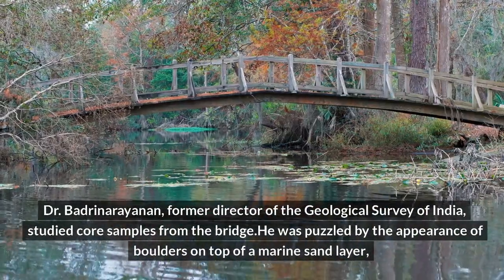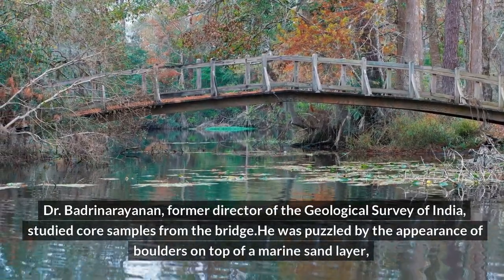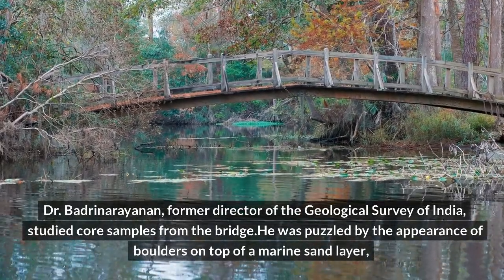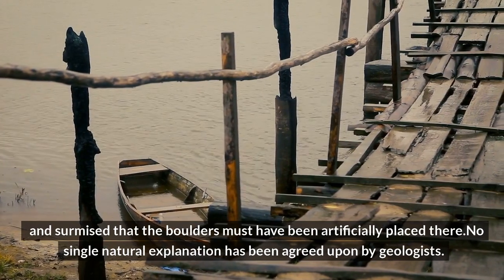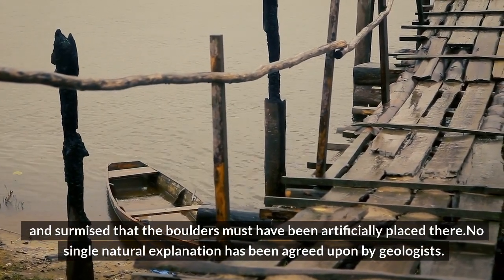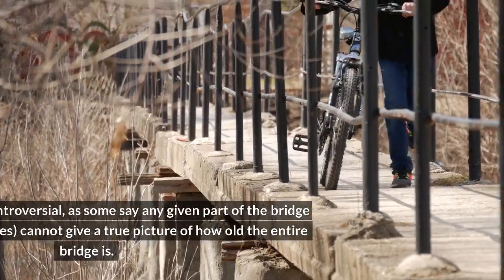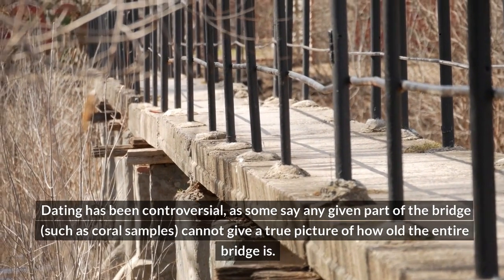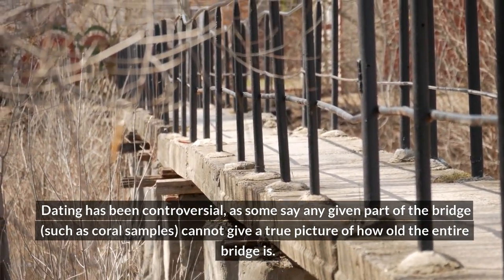Dr. Badrinarayanan, former director of the Geological Survey of India, studied core samples from the bridge. He was puzzled by the appearance of boulders on top of a marine sand layer and surmised that the boulders must have been artificially placed there. No single natural explanation has been agreed upon by geologists. Dating has been controversial, as some say any given part of the bridge, such as coral samples, cannot give a true picture of how old the entire bridge is.